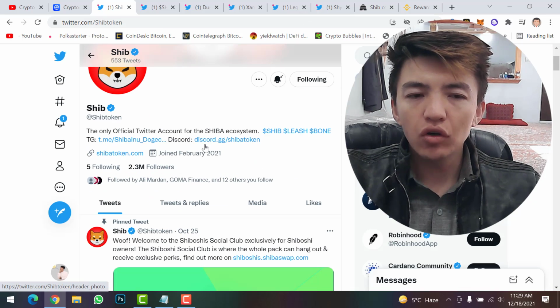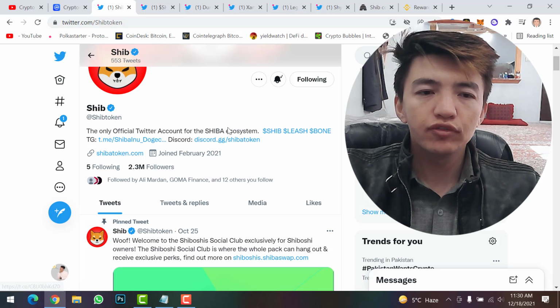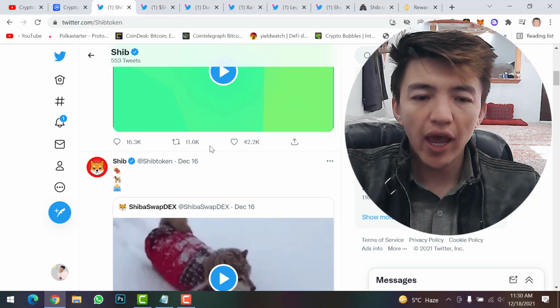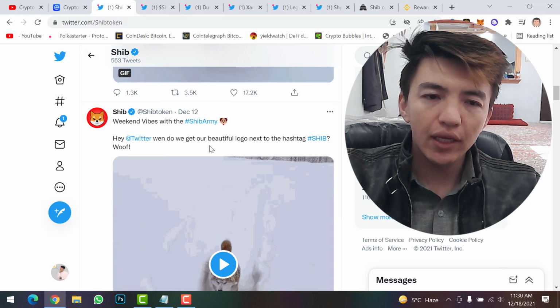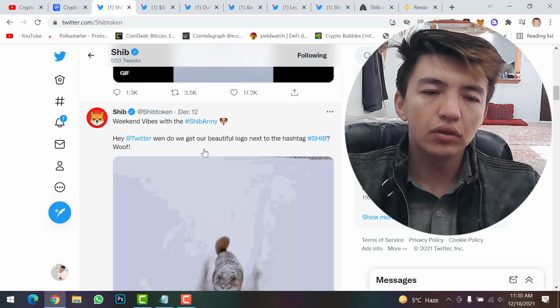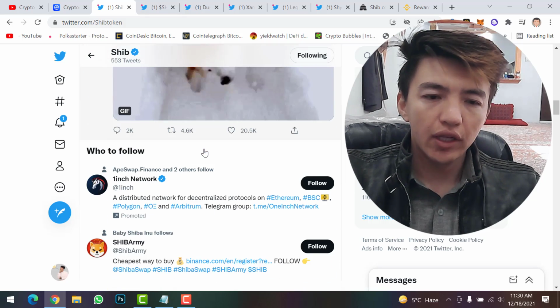The official Twitter of Shiba Inu coin now has 2.3 million followers. Make sure to follow its official Twitter and click the bell icon in order to stay updated. Every update you will get there about Shiba Inu coin, about the Shiba Inu coin game that it is going to launch in 2022, and everything you will get on their official Twitter.